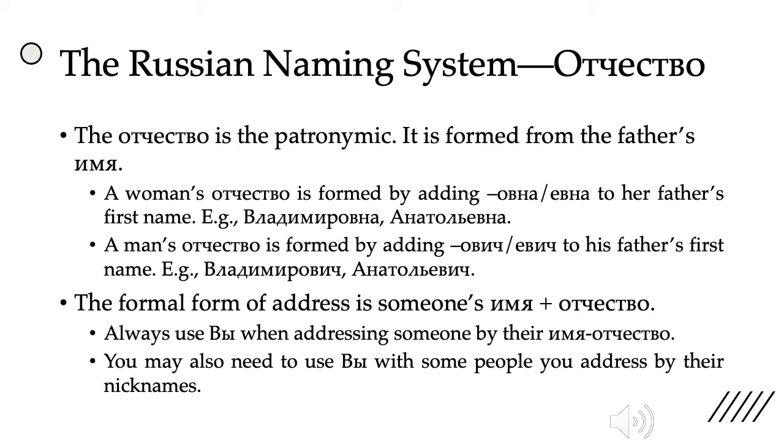So if a woman's father is named Vladimir, her middle name, her otchestvo, will be Vladimirovna. Or if her father's name is Anatoly, her middle name, her otchestvo, will be Anatolyevna. If a man's father's name is Vladimir, his middle name, his otchestvo, will be Vladimirovich. Or if his father's name is Anatoly, his otchestvo will be Anatolyevich. And note that Russians do not have middle names the way we often do in English-speaking countries. There's no given middle name. You have no choice about what your middle name is going to be. It's always your otchestvo.